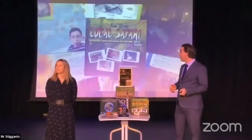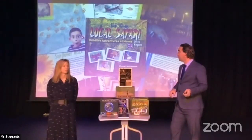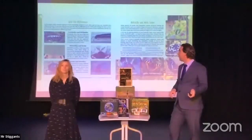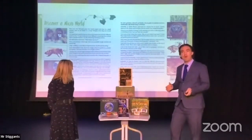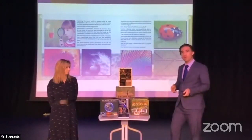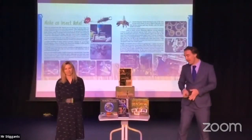Lastly, I just really quickly want to mention, don't forget to use your Local Safari book. It's crammed full of activities that relate to your insect hotel, not just in terms of building it, but actually, once you attract insects to your school, you can identify them. The Local Safari book has all sorts of identification activities, spotting the difference between different groups of insects, doing a moth safari and a butterfly safari, and showcasing how insects contribute to the world we live in, and how you can explore them and see them with a microscope and a magnifying glass. So don't forget to relate what you learned today to that book. We really hope you enjoy it. So let's go and see how we make it.